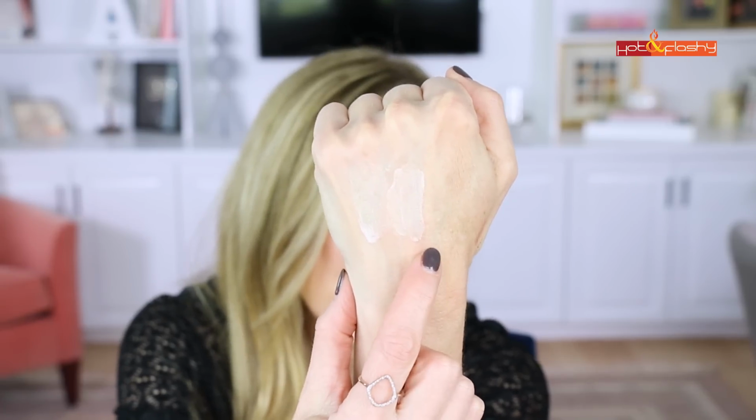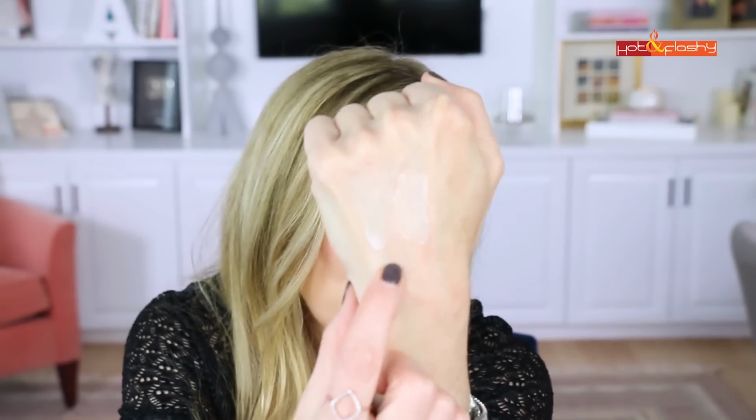This one here is the Fenty, this one is the Sephora. They act very similar to each other. When I put them on, they feel the same, they apply the same, and I gotta say, there's no difference in how my eyeshadow goes on, how long it wears.